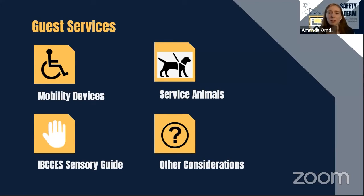An extra space was also considered to accommodate most larger electric wheelchairs and mobility devices. It was also determined that service animals will be permitted throughout the attraction without the need for using kennels. And in order to provide resources for guests to choose if this experience is right for them, a sensory guide was created for those who would find this information helpful. And then finally, additional services such as audio description devices will be available for those who need them.